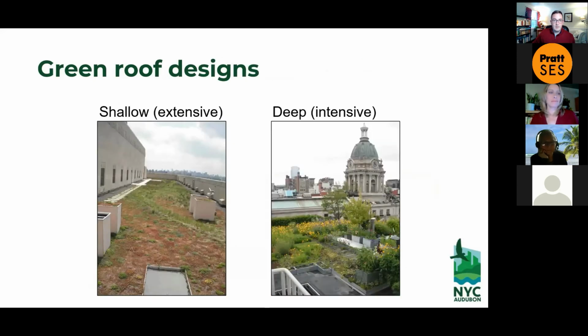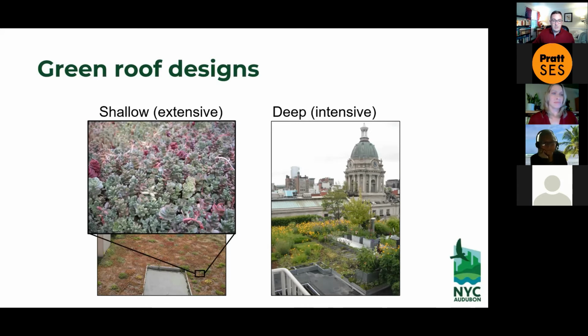In terms of the industry terms for green roofs, they split green roofs into two main types: extensive roofs, which are generally shallow, and deep roofs, which are termed intensive. Extensive roofs tend to be less than 6 inches, and you can see an image of that here. These green roofs are cheaper to install. They require far less maintenance. They weigh a lot less, which is an important aspect when considering what type of green roofs can be installed on buildings. So they're a good option, but they also tend to be limited in their vegetation structure because of that depth. For example, most extensive green roofs in New York City are planted with a succulent called sedum, and you can see this blown up here.